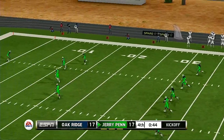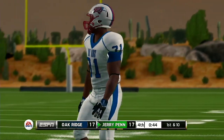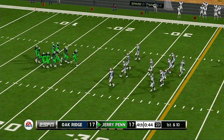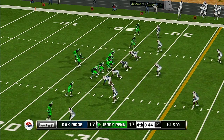They line up to kick this one away. He kicks it off, and he got all of that one. And it sails out of the end zone for a touchback. Late in the fourth quarter in a one-possession game, and poise is what it's all about here. Who's going to have it and who won't?